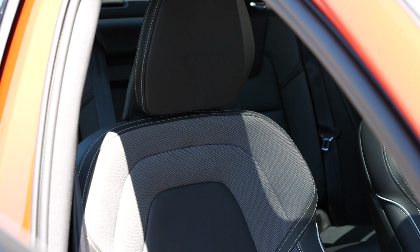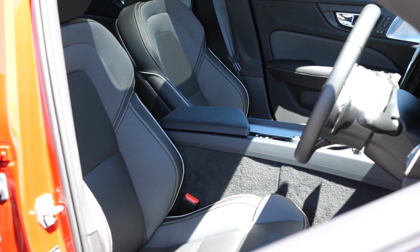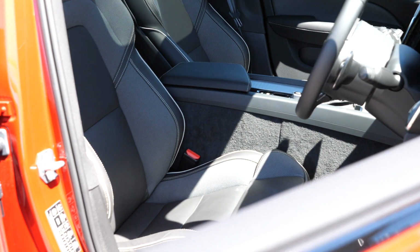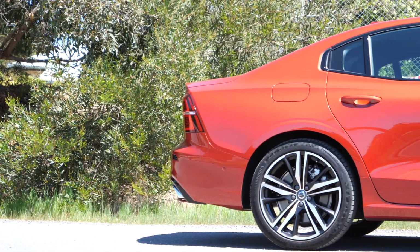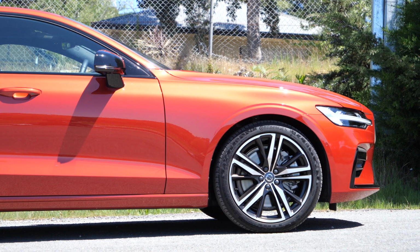And I think that this is probably a real sweet spot in the range. That's because you get all the nice R-Design touches. There's aluminium finishes in here. You've got leather seats with little bits of cloth on the bolsters and stuff. Really nice interior, sportier wheel, sportier looks on the outside too in terms of the wheel design and bumpers and all of that. I think it looks great and it's well specified. And at $64,990, it's a bit of a bargain.